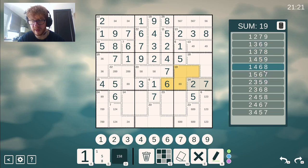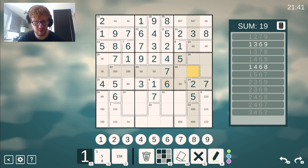So it has to contain an 8 or a 9, so we can remove everything that doesn't. It has to contain a 6 because there's already a 6 in the box. It cannot contain a 2 because the 2 blocks these. Meaning it has to contain a 1. The 1s go in here. And then it's either 4, 8 or 3, 9.